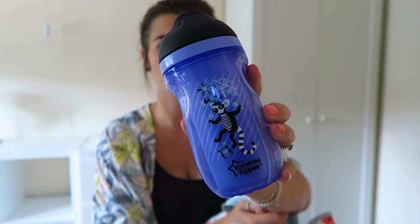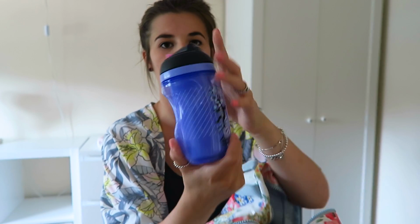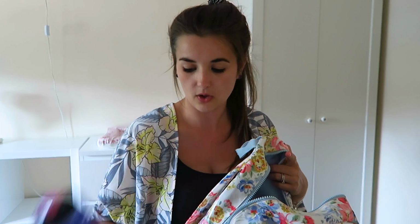So I picked up one of these. These are quite expensive, if I'm being honest. Well, they're expensive for me. I like to stick to the £1.99 range because I'm cheap. This was from Morrison's and this was £4.50, I think. It's got a little lemur on the front, and if you push that, the little straw comes out. She absolutely loves this, and it's insulated, so you can keep everything cold for them.